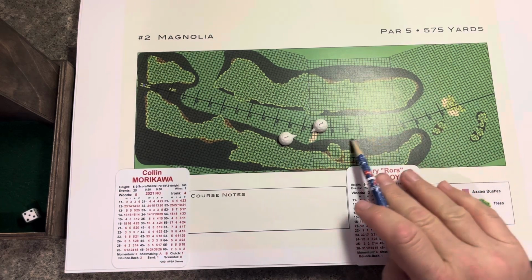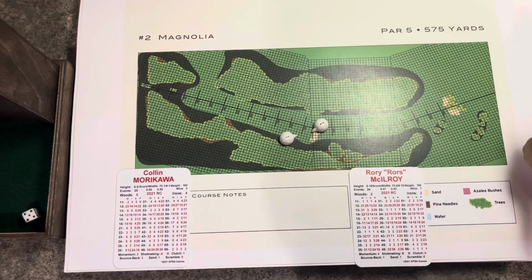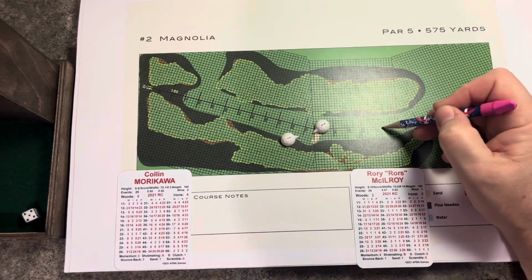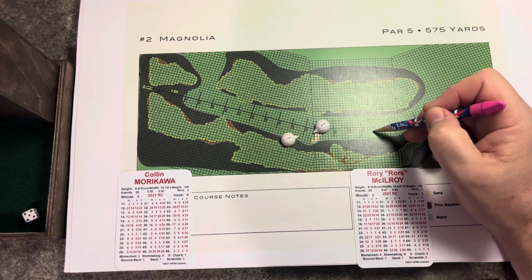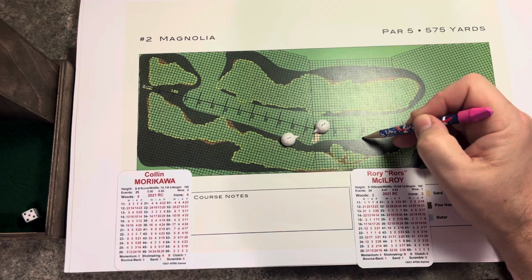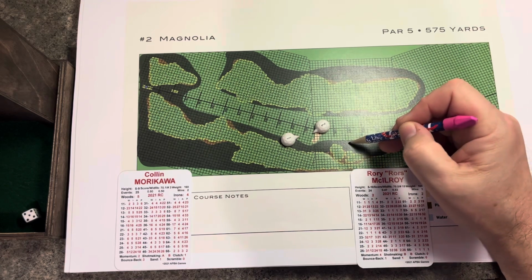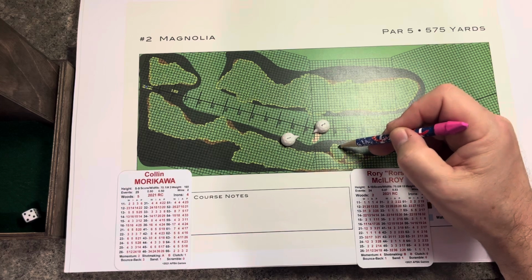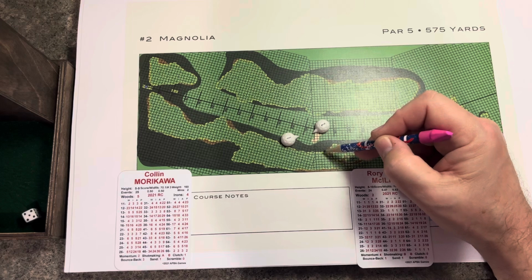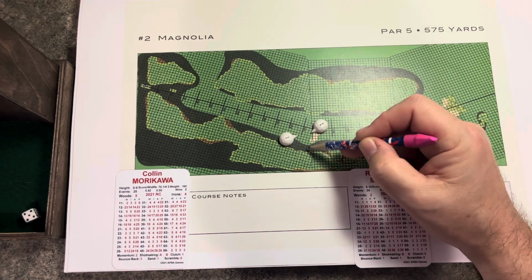Or this, because it should really put you down in here. It seems a little too stiff, but that's what it is. 1, 2, 3 and back, 1, 2, 3 and back, 1, 2, 3 and over, 1, 2, 3 over, and then we've got more of this to figure out.